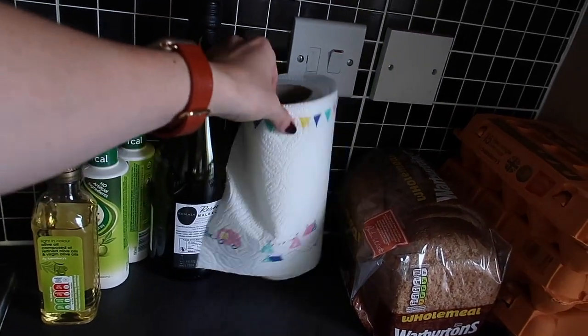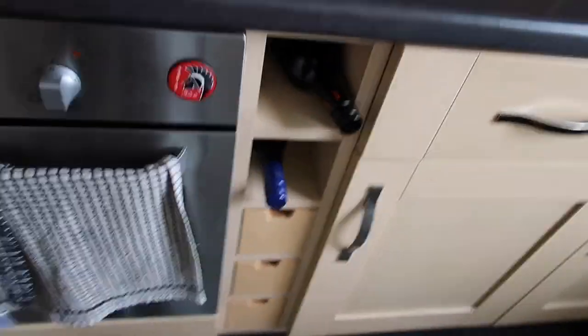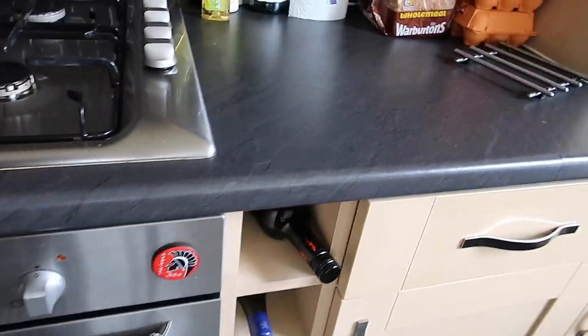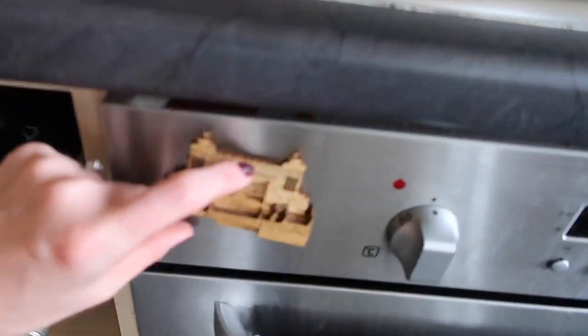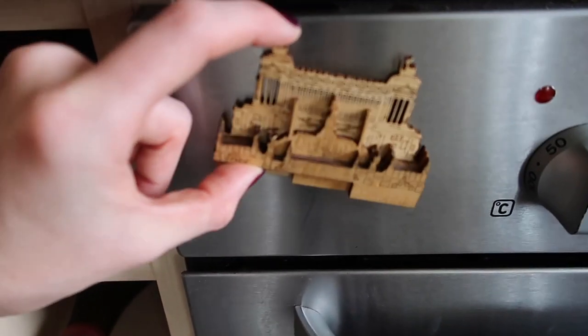More booze. Alright, so you can really see there is no restriction in this flat. Come down here, more booze. And more booze. So that's everything. This is where Joe proposed, on this little building up here. How cute. So we've got that.